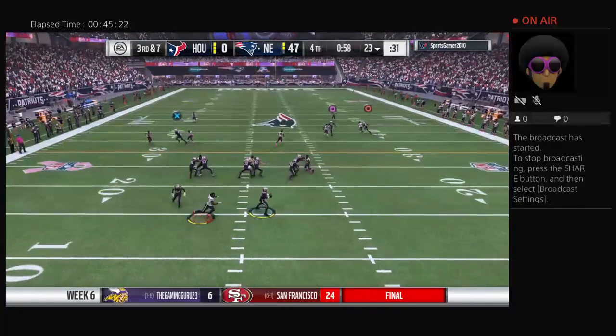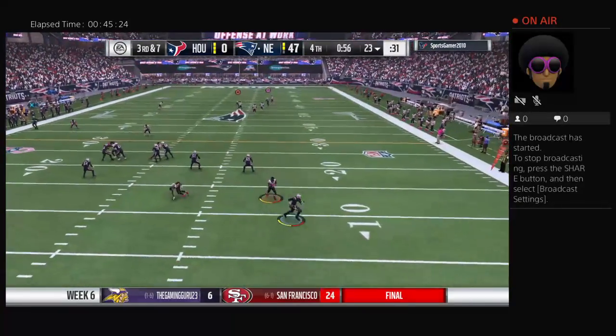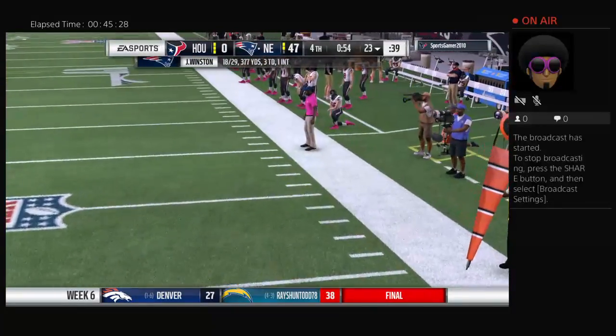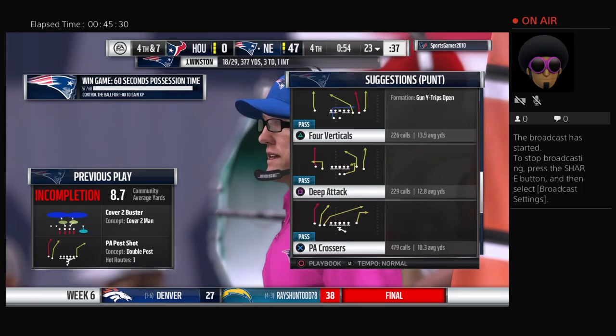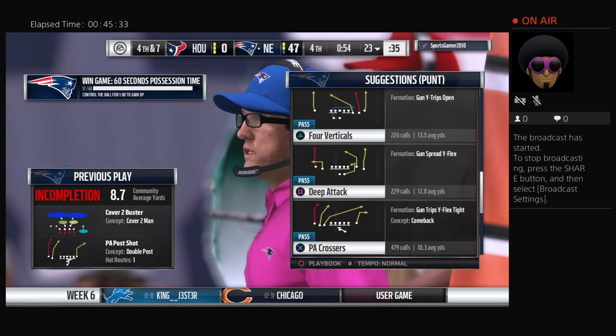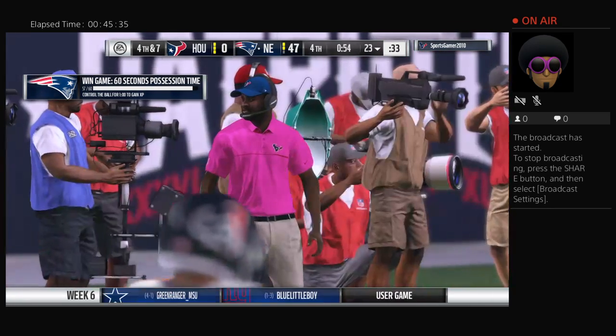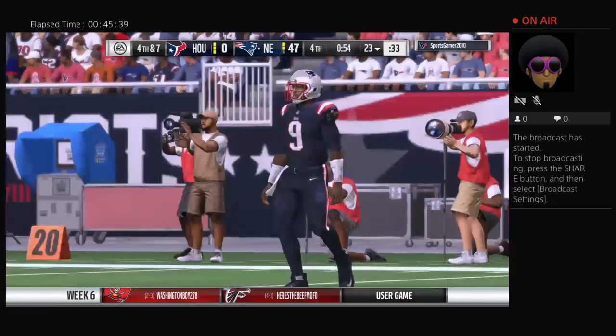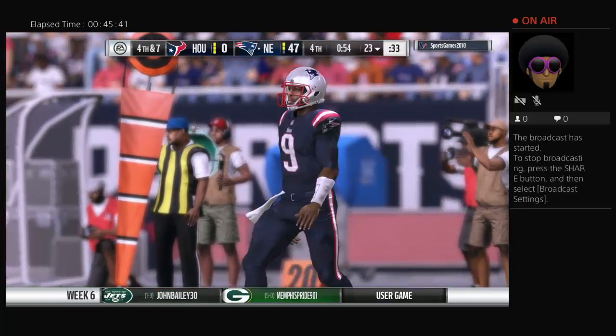On 3rd down, Winston rolling to his right. And he'll just chuck this one up into row G. It's incomplete. Sometimes the coverage is so good, no matter what you're doing on offense, you just can't shake anyone free. They try their best to find someone open, but they took away every passing alley, every angle, and shut the play down.